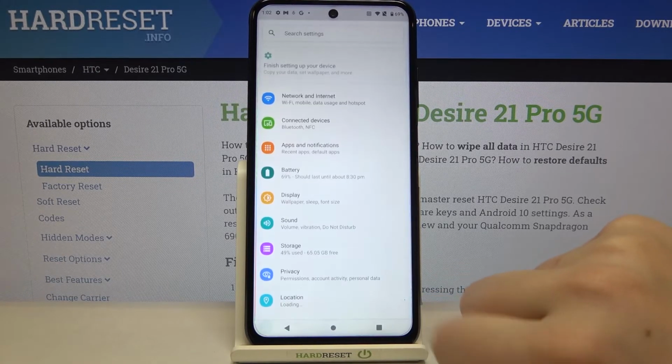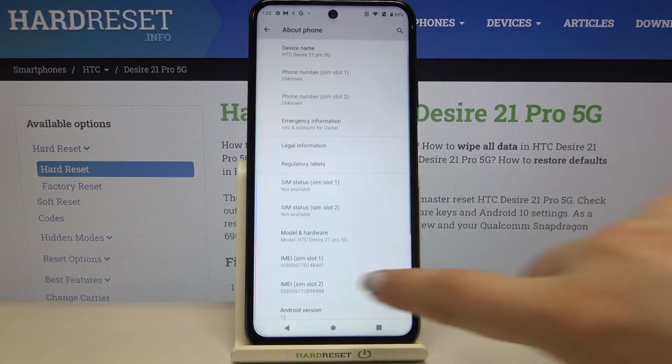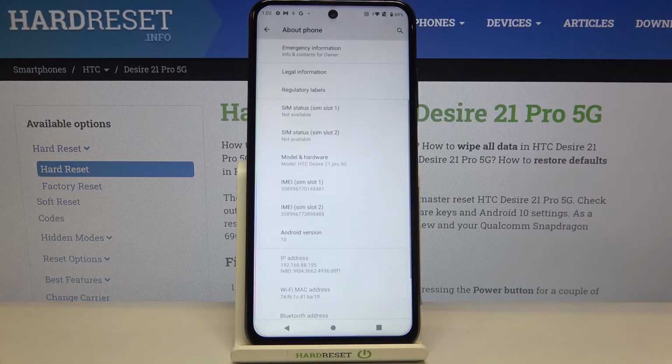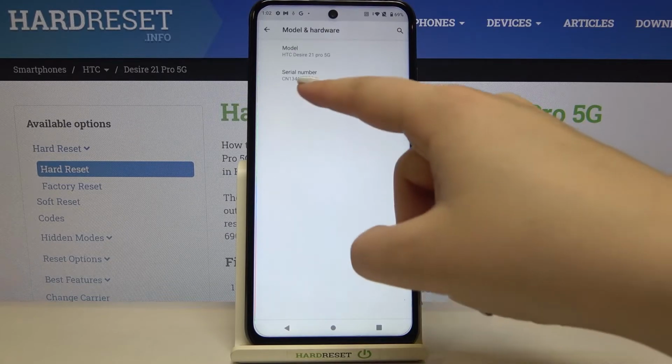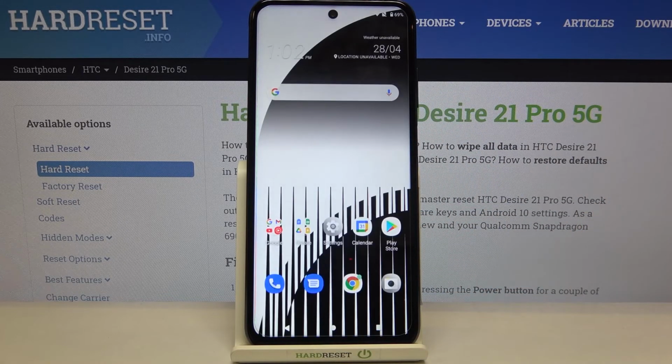So let's enter the settings. Here we have to scroll down to the very bottom and tap on About Phone, and after scrolling a little you'll be able to check both IMEI numbers for both SIM slots, and after tapping on Model and Hardware you will be able to check the serial number of this device. So well, actually that's all. This is how to check IMEI and serial number in your HTC Desire 21 Pro.